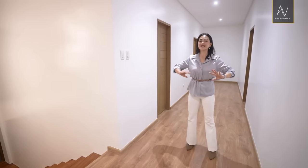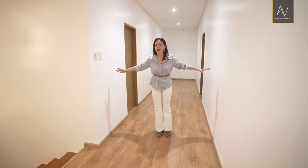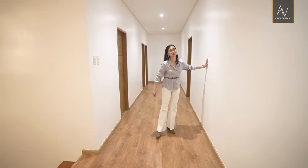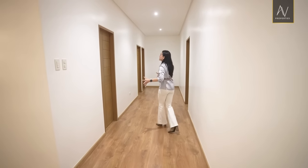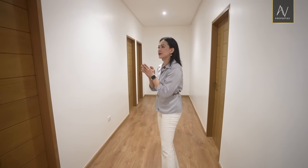All right, so now we are here on the landing area. And let me just show you guys how wide the corridors are. So this is really child friendly. And they have these empty walls right here to draw on. No, I'm kidding. Okay, so yes, we have 5 bedrooms all in all on this level. So yeah, which one are we checking first?